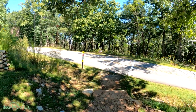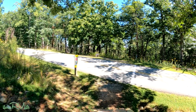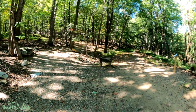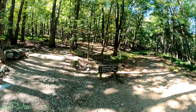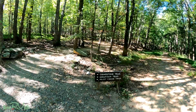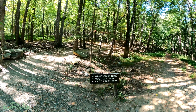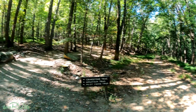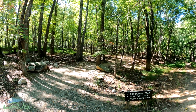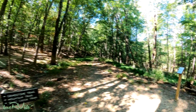I'll let you know. All right, we're continuing on, going across the road and heading on up the trail. This is one of the things I like about the state park trails. You can see here, we're continuing up what they call the Grindstone Trail. It's heading up to the mountain, to the peak. And you can see the arrow to the mountain trail. If I wanted to go down here to the creek, I could do that. Arrows marking the spots on the trees just makes it easy.